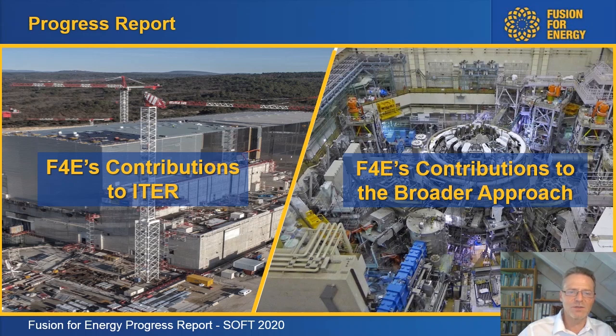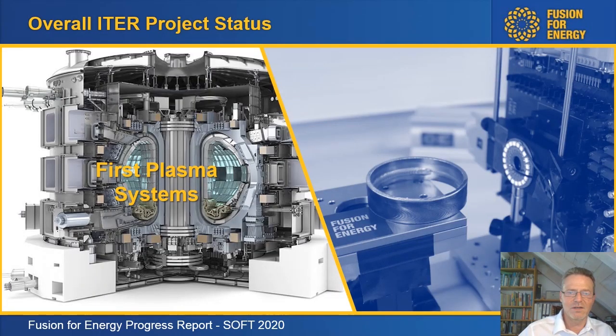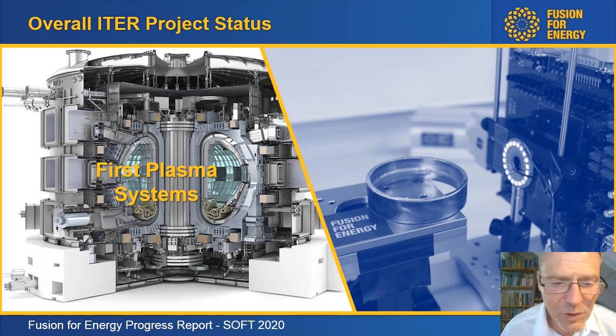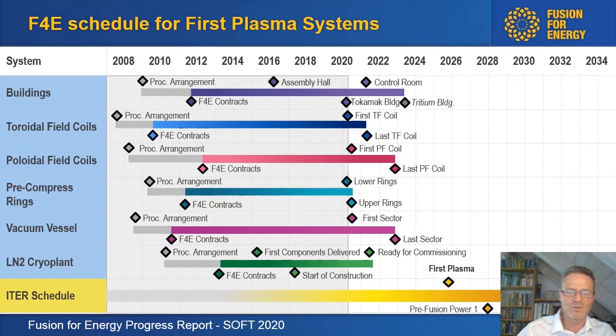So let's get to ITER, our contributions to ITER, what the status is and what we have produced in terms of news since the last SOFT. I will first of all talk about the first plasma systems, and then second plasma. This is how we plan, and obviously the urgent is not always the most important, but this is the urgent, and this is the first plasma.